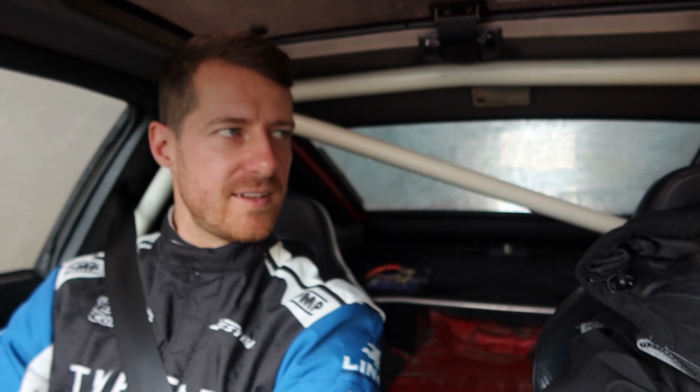We are down here at Hampton Downs for the first Drift Force day since the start of lockdown? Since before lockdown. Before lockdown. So even though the weather's a bit average, it's a good opportunity to get out and have a little skid around. Got the 200SX out today.